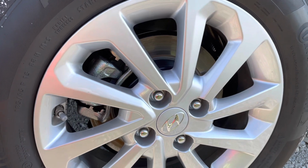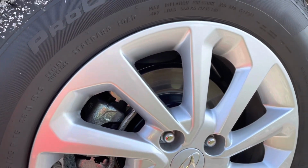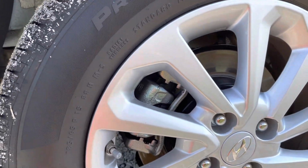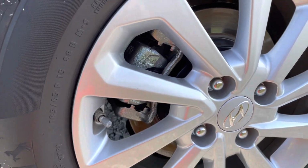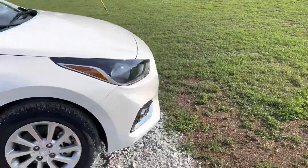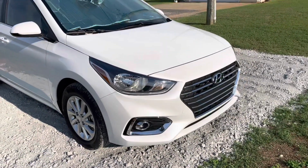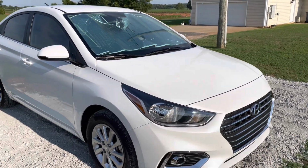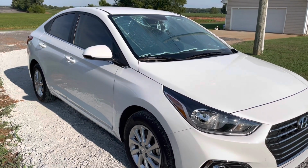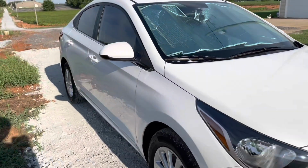Also on the SEL model, you get the disc brakes on the rear. This was one of my main things that made me do away with the base model. They come with drums on the rear, and that was a deal breaker for me. It's got the disc on the front and rear disc on the SEL model, and also on the SEL model, it comes with fog lights. You got the little fog lights here, and on the SE model, they just don't come. So those three things were automatic. I'm definitely looking at the SEL. The wheels, no hubcaps, the disc brakes all the way around front and rear, and the fog lights. So I was sold on at least the SEL model.